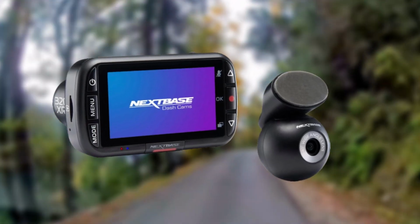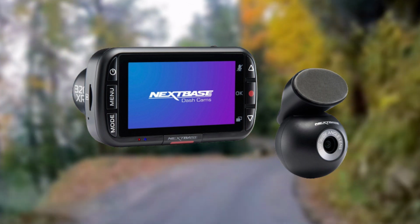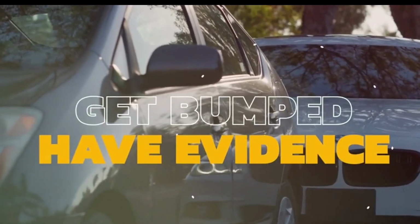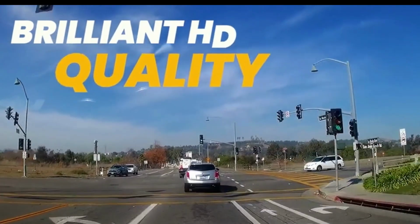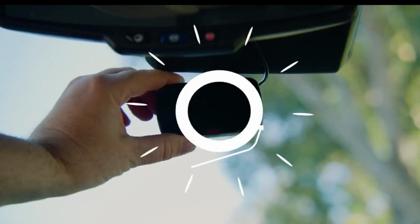Number 5, and kicking off our thrilling dash cam countdown is the Nextbase 320XR Dash Cam. This impressive gadget brings a whole new level of affordability and convenience to the table. Featuring a wide field of view spanning 140 degrees both front and rear, the 320XR captures a comprehensive perspective of your surroundings in crisp 1080p resolution. Whether it's the scenic beauty of the open road or the unpredictability of urban traffic, this dash cam ensures you won't miss some jackass sneaking up on you.